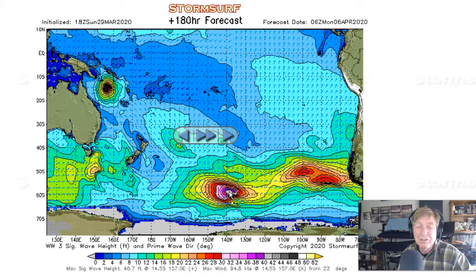So we know there's swell in the water that's going to hit this week from a previous gale here in the Southeast Pacific. Then this new one forming, what was that, Monday, Tuesday sort of thing.